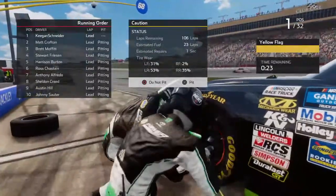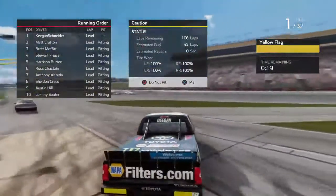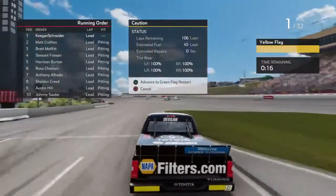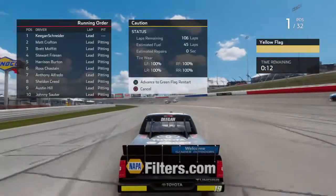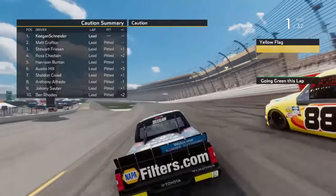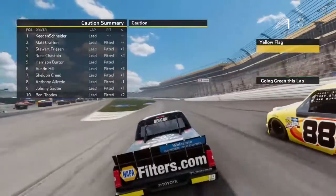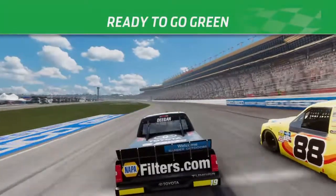We are nearing the end of the first stage. So again, that works out perfectly where we do not have to pit under yellow because we barely got onto pit road, made our stop under green, but it's going to work out. So we're going to remain the race leader while everybody else will come onto pit road. So everybody will be on the same set of tires.